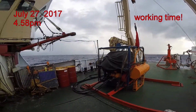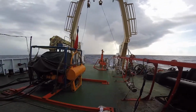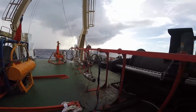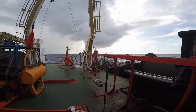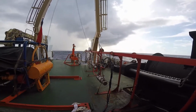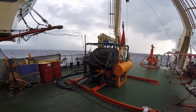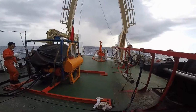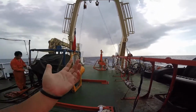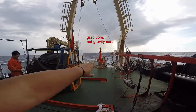There has been a change of schedule on the second day of the cruise, so we decided to stop the seismic survey because there is an incoming typhoon near Taiwan. We just wanted to get away from the typhoon as far as we can and arrive back on land in Taiwan as soon as we can. Earlier the crew retrieved the seismic instrument, and they have prepared for the next project, which will be the gravity coring.